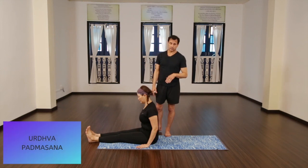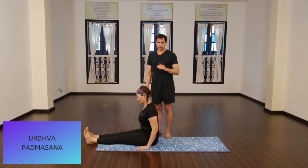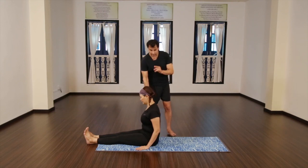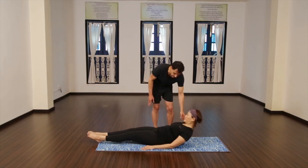Urdhva Padmasana and Pindasana. These poses, if you are not able to do the Sarvangasana shoulder stand, you should not do unless instructed in a class by a teacher. Also, if you're not able to do the lotus, you should probably wait until the lotus is better before you try these poses. So, having said that, you exhale and you lie down.